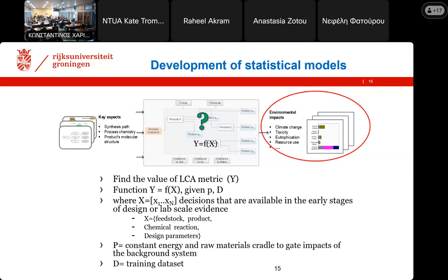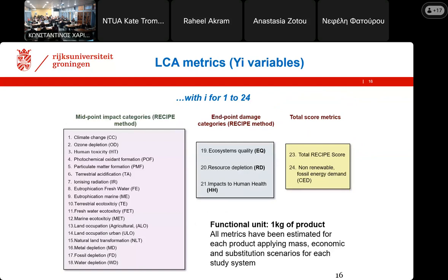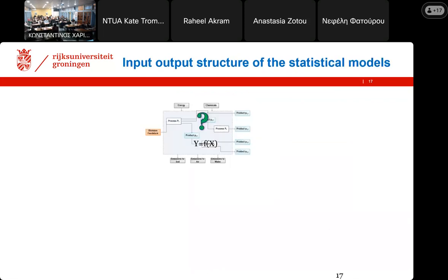Let's see how we can find these target attributes in a particular training set. In order to predict and create this function, we go and collect information for the desired products, and we can apply that for any kind of LCA indicator. For example, here I can provide you what has been tested in literature: these models have already been applied for 24 LCA metrics that are provided by the ReCiPe life cycle impact assessment method.